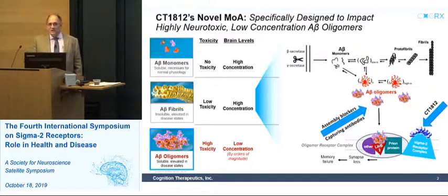What we did is we targeted phenotypic assays to look at cellular effects of A-beta oligomers and screen for compounds that would counteract these cellular effects. And what we found are small molecules that would displace A-beta oligomers from their binding sites on neurons and block downstream effects.